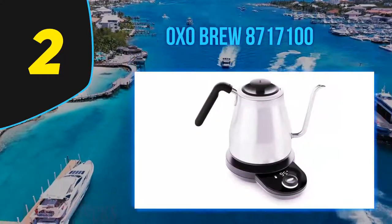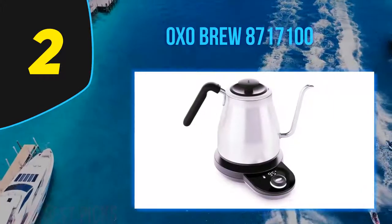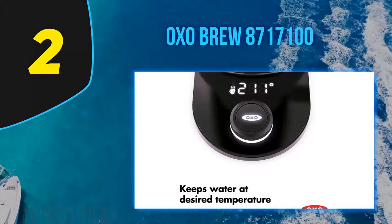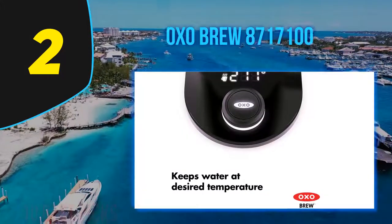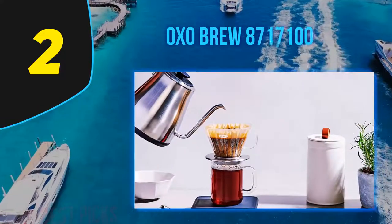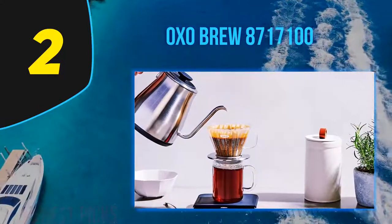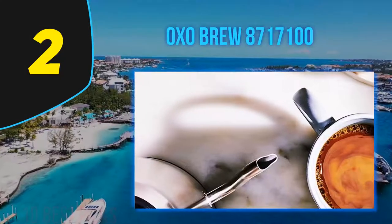One can only speculate that perhaps it was a cost-saving measure on OXO's part, and indeed, at $99, this kettle is on the budget-friendlier end of the category spectrum. Yet, particularly for a brew method so dependent on precision, it's a frustrating omission. In almost all other respects, the OXO kettle performed quite well in our tests.